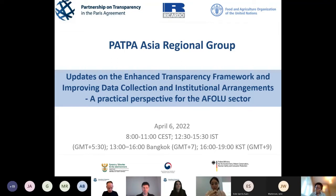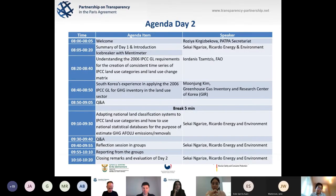By way of introduction, today we will essentially cover understanding of the 2006 IPCC guidelines with regards to the reporting requirements for the creation of a consistent time series, as well as the definitions of land use categories. We will also hear from South Korea's experience in applying the 2006 guidelines in the land use sector.